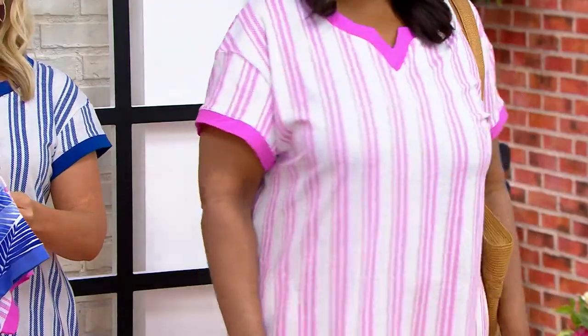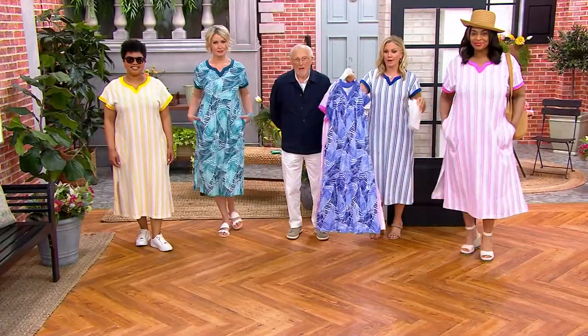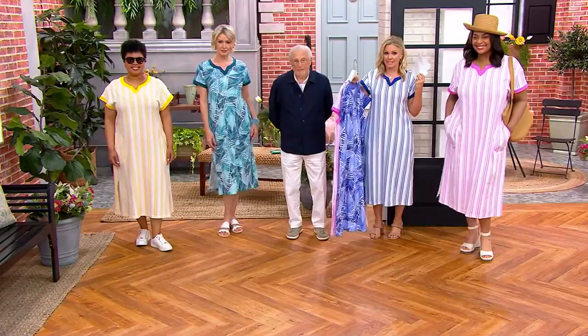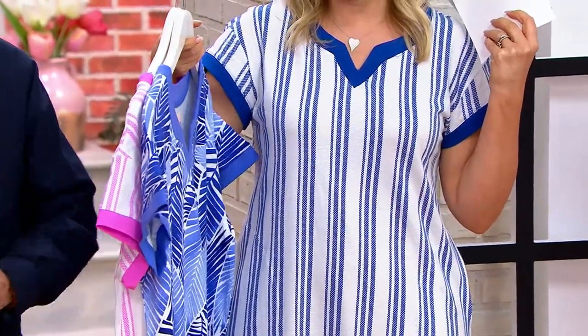Okay, so Angela is 5'9". She is in the extra large in the regular length, which is 47 3/4 inches to 51 inches. Then the petite is about 2 inches shorter. I'm in the indigo stripe in the petite extra small at 5'2½". So that's the indigo stripe.